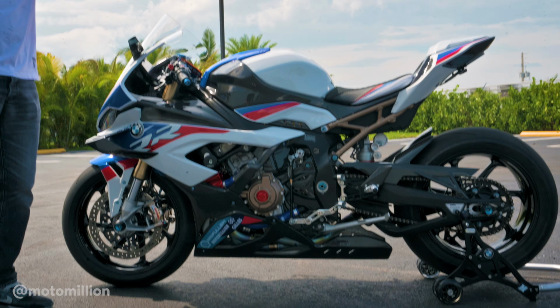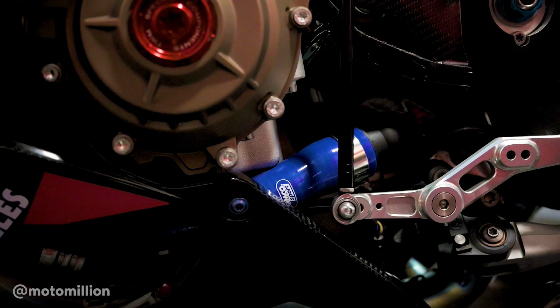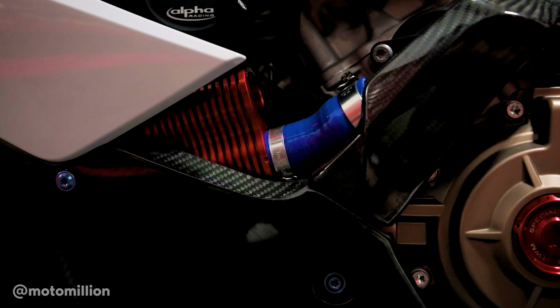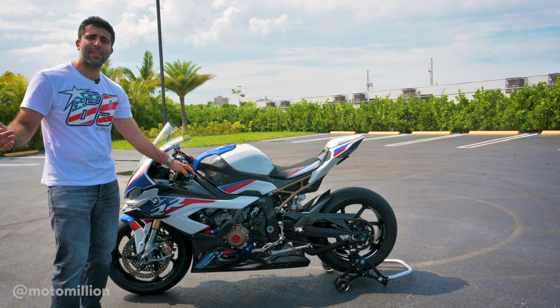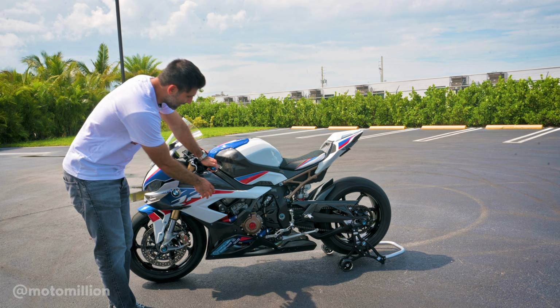Let me tell you one thing. When we took the 2023 M1000RR for a ride, it was very uncharacteristic of a BMW to be running so hot. But then we remembered that this bike has all of these added cooling pieces to it, and this bike was running consistently 25 Fahrenheit cooler than our M1000RR, which is, imagine, brand new coolant, new radiator, and it goes to show all of these pieces work.